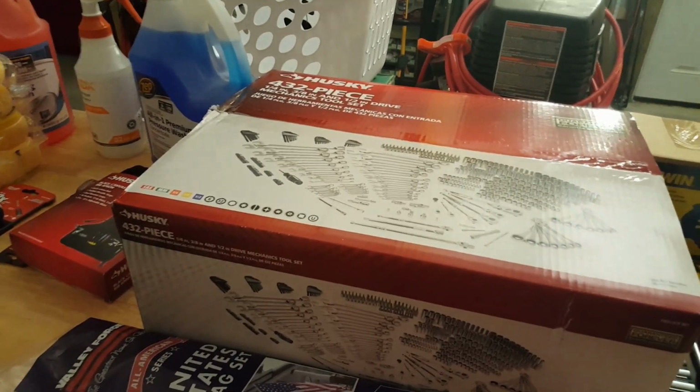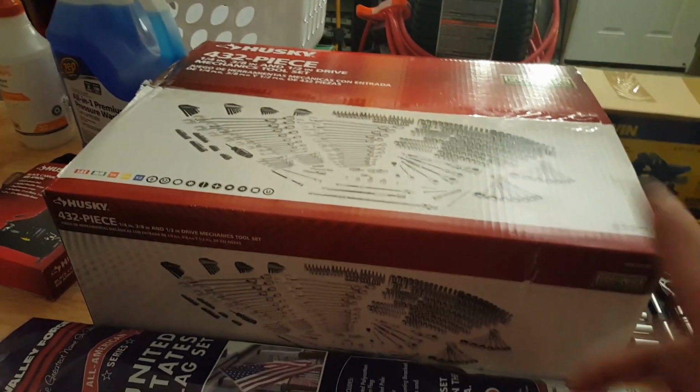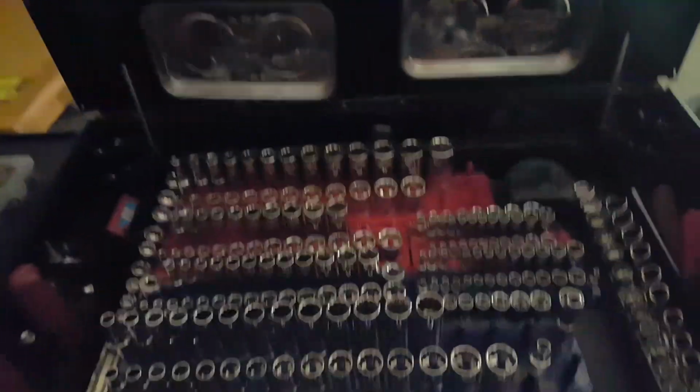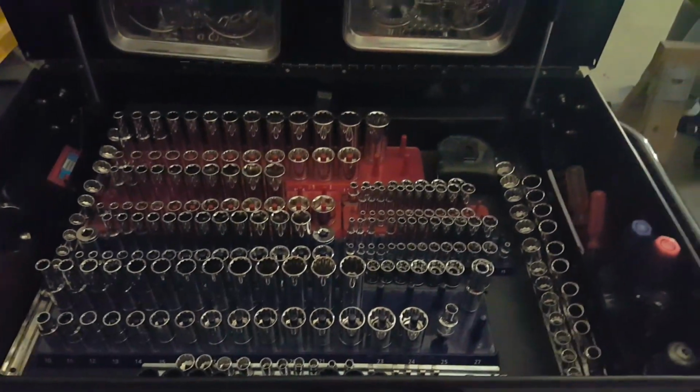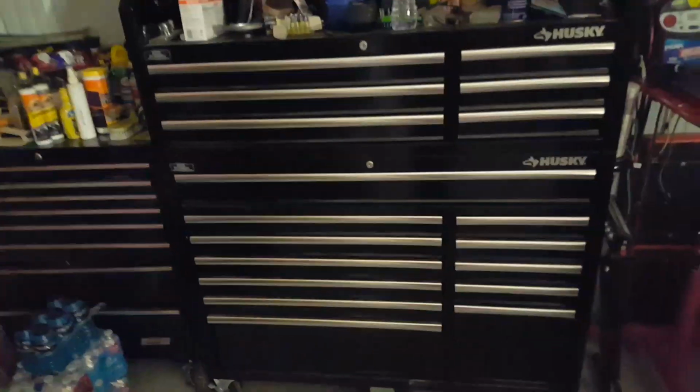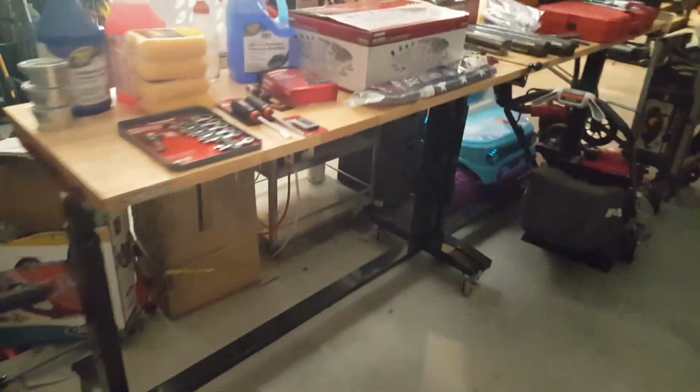I have the Cobalt 432 piece, which is in my tool cart, and so now I actually have two sets. That'll go in my regular toolbox throughout my garage. But $100, I just couldn't pass it up.